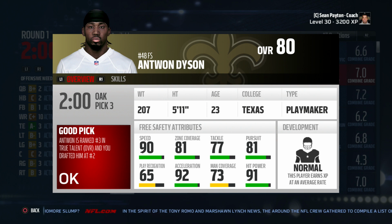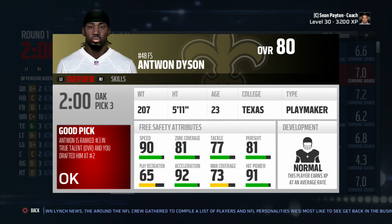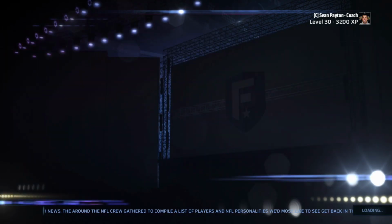Ranked as the number 3 true talent, we take him at number 2. Out of Texas, we've got ourselves a little Earl Thomas here. I'm not mad with this pick whatsoever. Happy to make it. Let's see what happens after this.